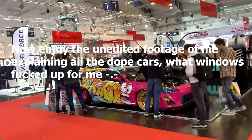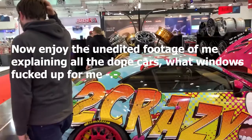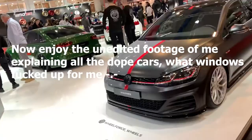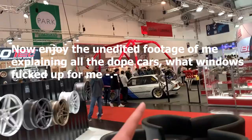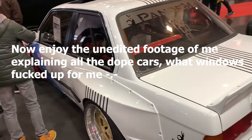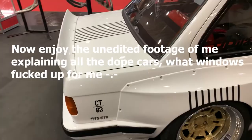There's a Ford GT GT3. Yeah. Oh, look at that! Another E30. Let's check that one out. This looks dope. Oh yeah. I love these cars. Whoa. Here's the engine. Six cylinder. There's an E36. M2 Competition race version.